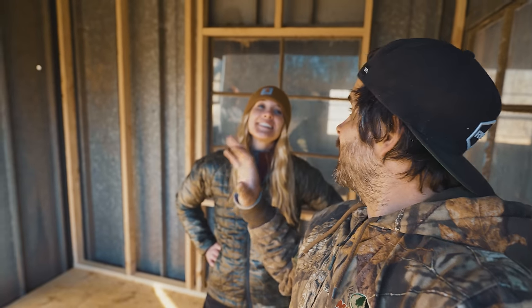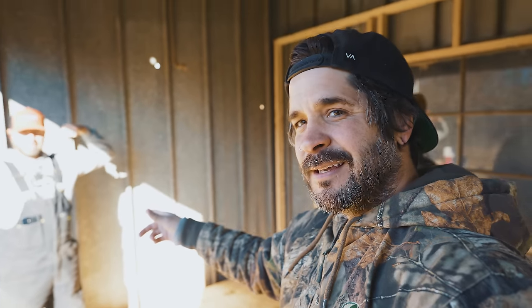All right, so we've been trying to get this going. I was trying to screw in the bottom. It's dead, but luckily we got some help. Look who showed up. Come over here. Look who showed up. Just in time. Just in time, literally. We are trying to beat the sun and get these walls done, so we're gonna knock this out.